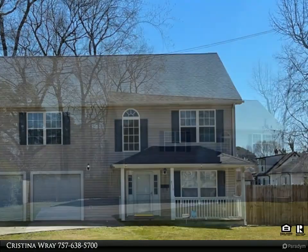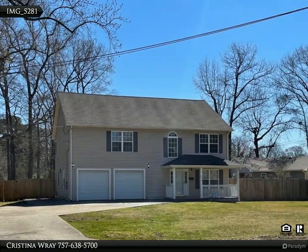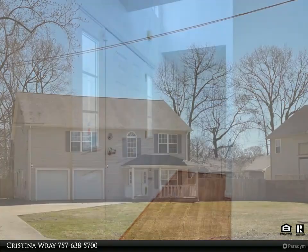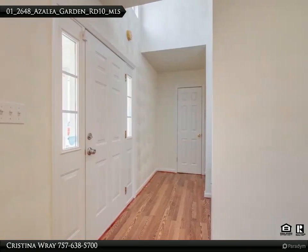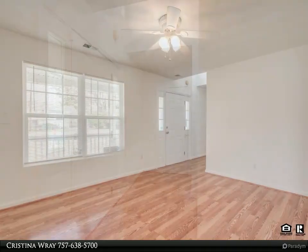Wonderful 4-bedroom, 2.5-bath home in the beautiful city of Norfolk. Lovely open-style home with lots of natural light. Featuring formal living room, dining room, eat-in kitchen, fresh paint, new carpet, new appliances, and updated bathrooms.